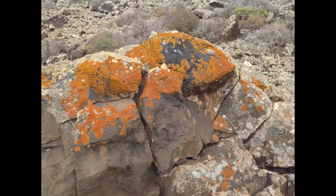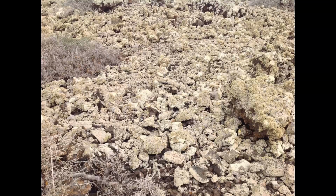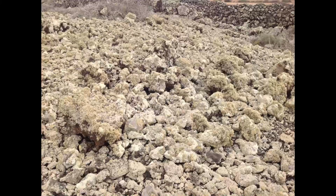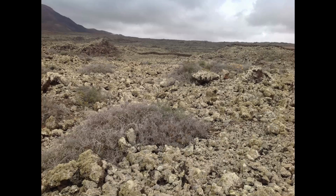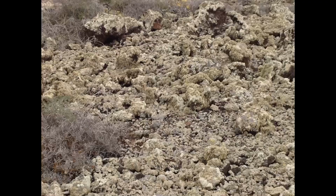And this reminds me to say something incredibly important you need to know about. If lichens are growing somewhere, it means the air is pure. So the air on Fuerteventura has to be one of the purest airs in the world, because if you can have so many rocks completely covered in lichens, they're happy. Pure air, nice one.